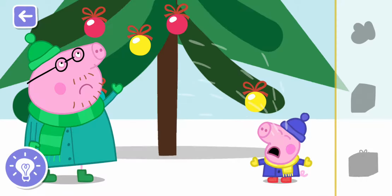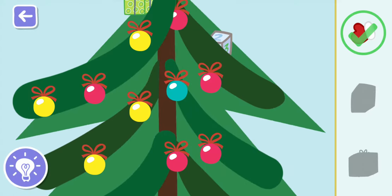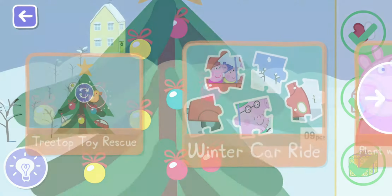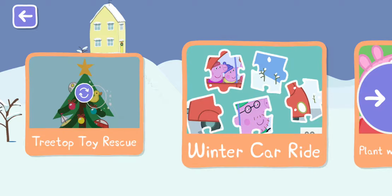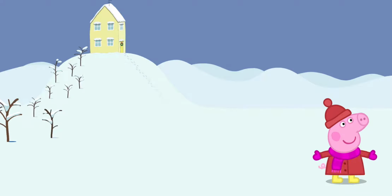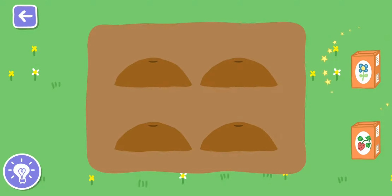Oh dear, George has lost some of his toys in the tree. Can you help him find them all? Help Peppa and George plant seeds in the garden.